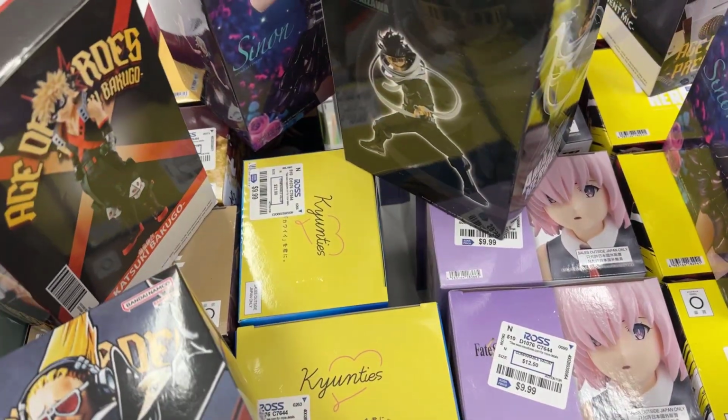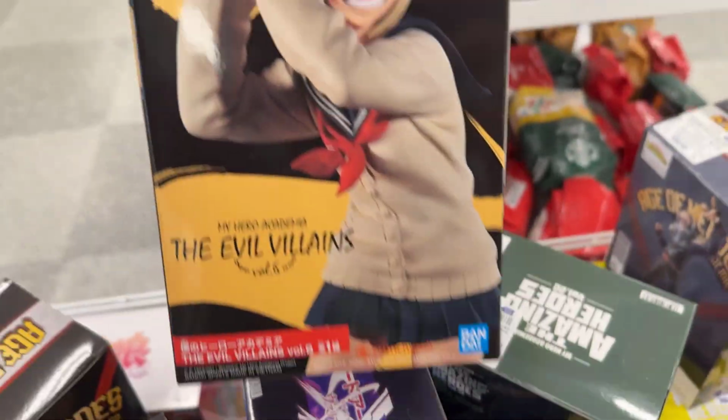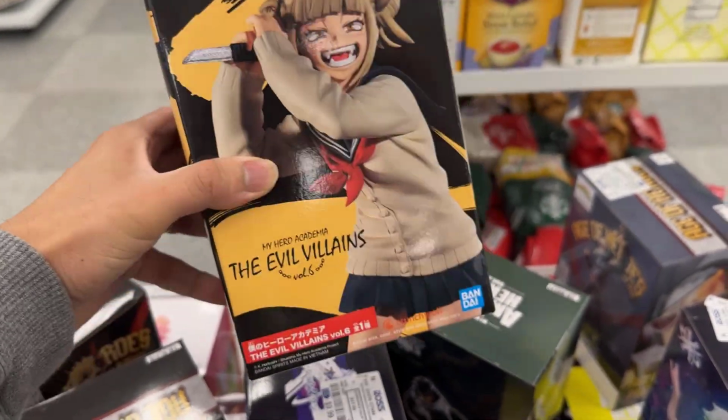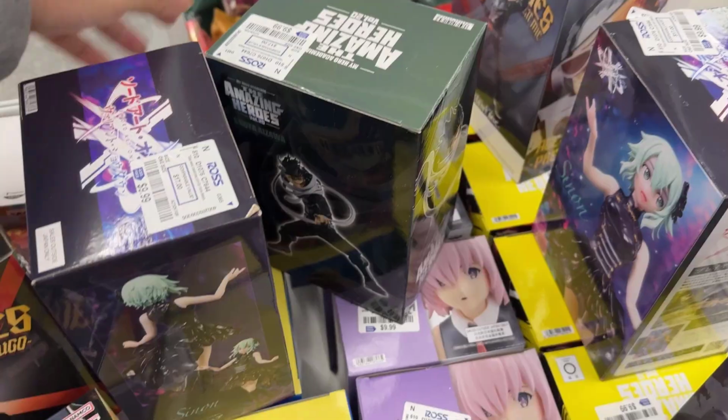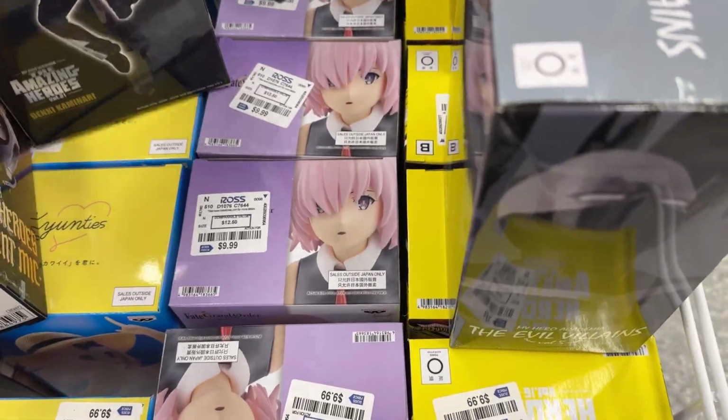Back to the anime figures, there really is a lot, and aside from the Star Wars action figure, these are all anime figures. Here's an Evil-Lyn's Himiko Toga. I've seen this one numerous times at discount stores, but never for 40 quarters. Fate Grand Order enjoyers, I'm sure you see something that appeals to you.